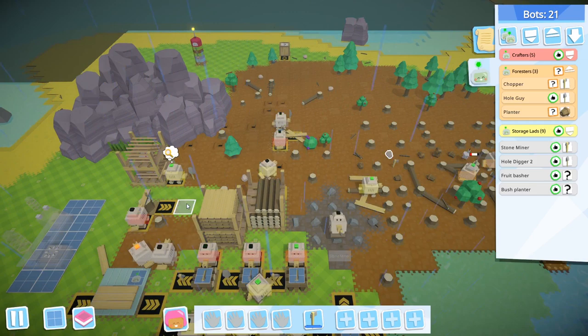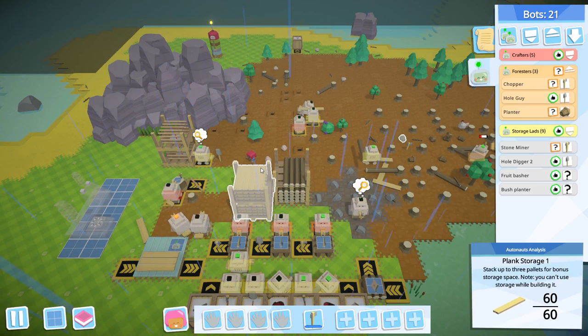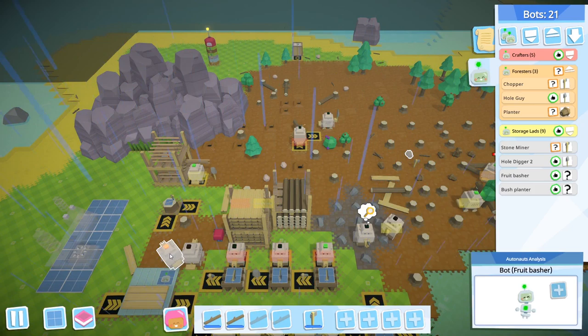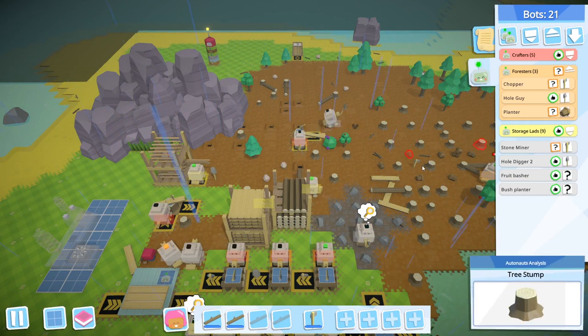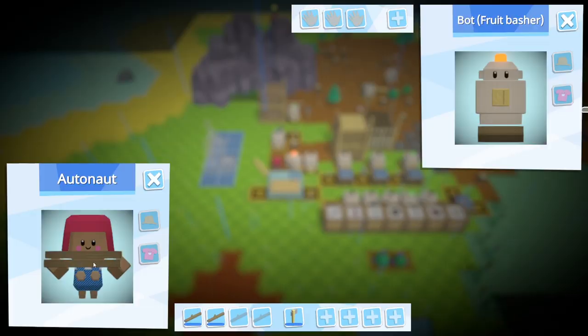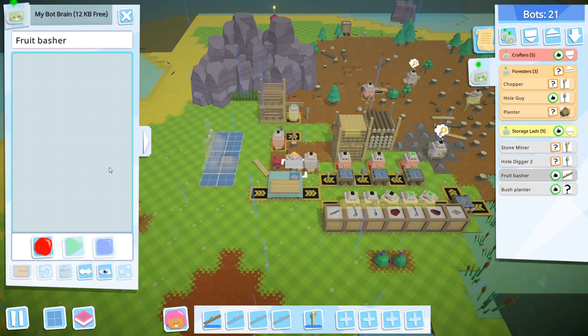So we need to set up a new robot. Let's go over here. This is going to be the Basheroo. So we'll need a stick for a start. And we'll go over to... which one is it? Fruit Basher. That's the lad. Oh, I've tried to pick him up then. Did not mean to do that. Right, where are you? Fruit Basher. I'll give you a stick. And now we need to go bash us some fruit.